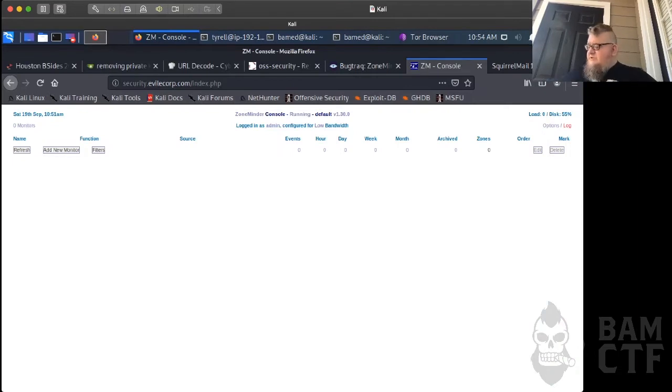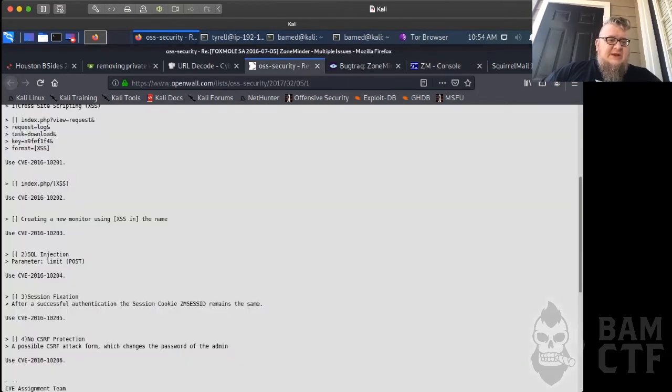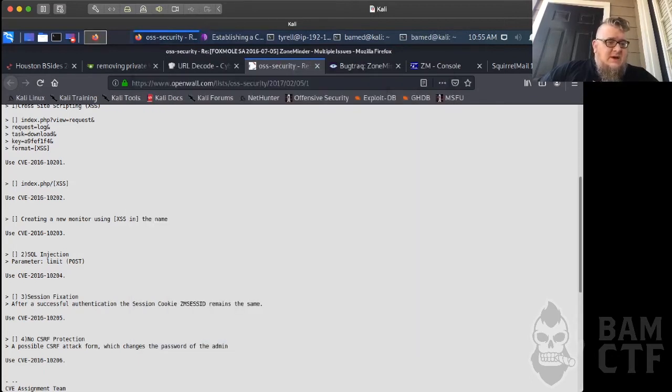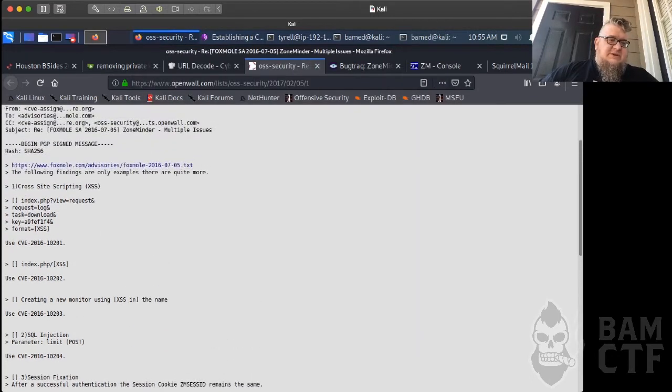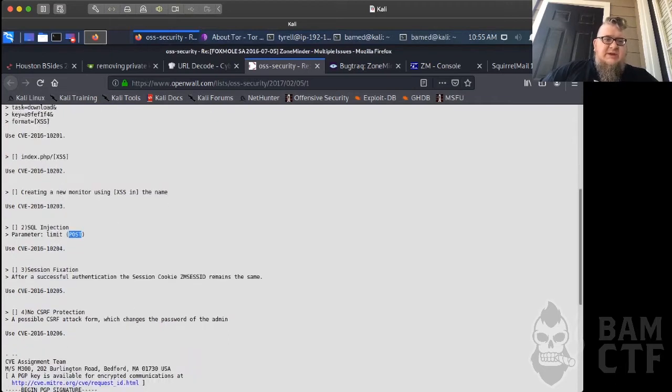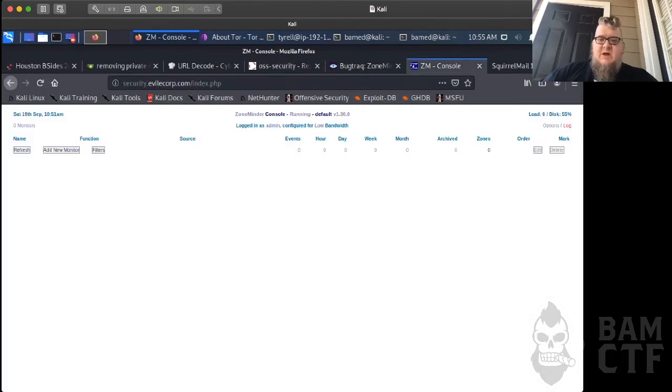So with this particular version of ZoneMinder, I mentioned there are a couple of published vulnerabilities. This is something where you would just need to do some Googling, look around. We've got ZoneMinder version 1.30.0, and there's actually a number of vulnerabilities listed for this online, a number of published CVEs. All right, let's get Tor connecting. One of them is a SQL injection. It's done using a POST with the limit field, and with a little more Googling, you'll find that this vulnerability is specifically for the log.